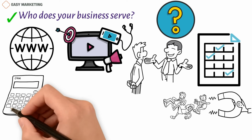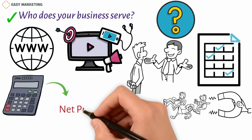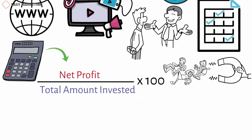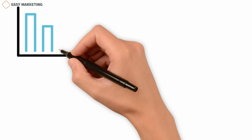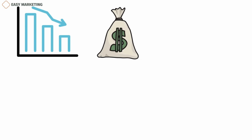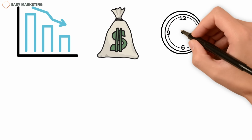ROI is calculated by taking the net profit and dividing it by the total amount invested times 100. So, if you have a net loss, your return on investment will be negative. Once you know which marketing efforts bring in the most money, you can put your time and money into those.